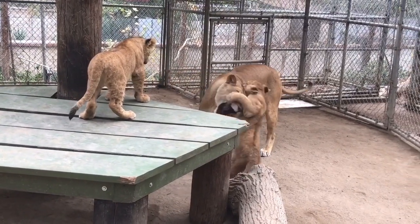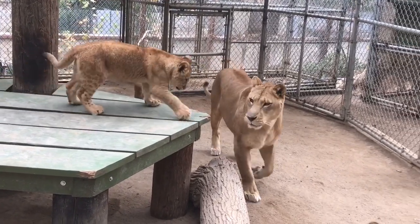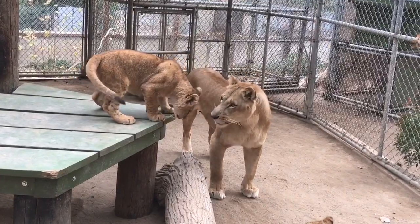These little cutie pies have yet to be named. We're having a naming contest at the wildlife weigh station. They're about 3.5 months old.